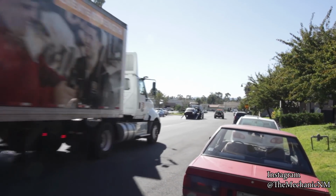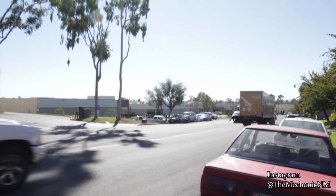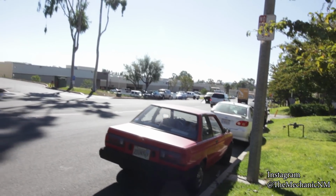Hopefully you guys can see that. It's getting loaded up. I felt bad for the guy because I left it on the street. This poor guy's about to get hit, man.